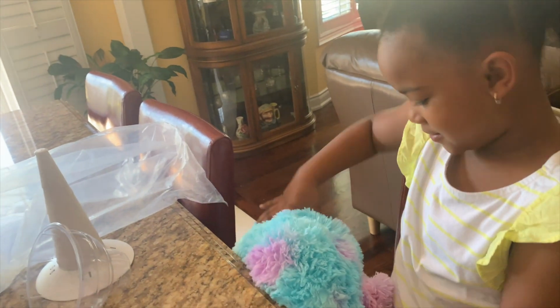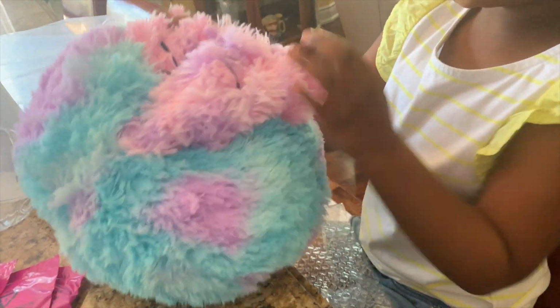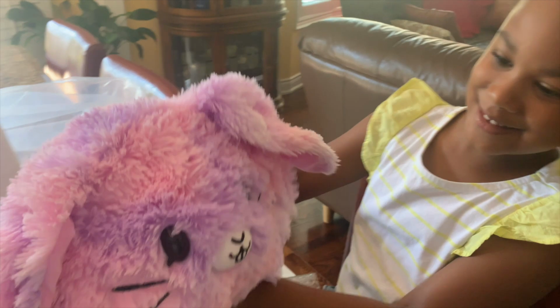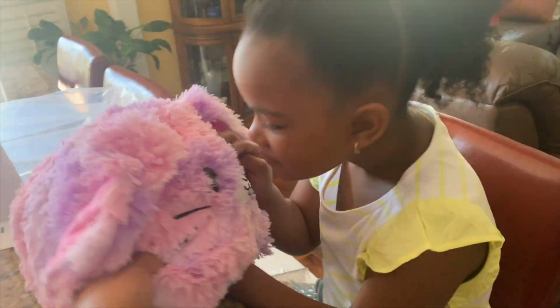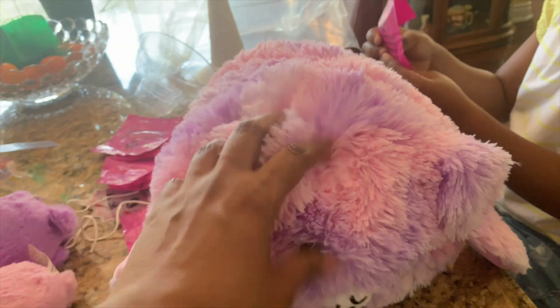This is a face. Get the face on. This is the inside. This is the outside, I think. Oh my goodness. Oh, so cute. Look at her face. It's like a little bunny rabbit. Oh, smell. Mmm. So look at the colors. It's like pink and purple.